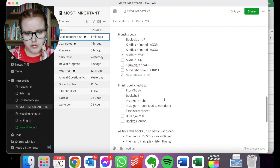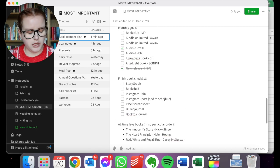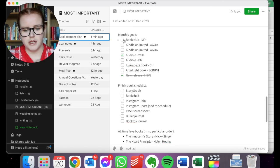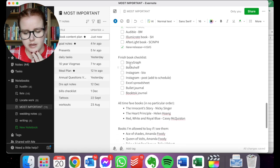because this list is conveniently on my phone and my laptop, I can update that here. Also, I can tick this off now. I don't know why I've called it monthly goals. I should call it monthly TBR, but I can tick off my policeman, which is good. This hasn't synced, so I'm just gonna retick all of those, and I can tick off Excel spreadsheet.